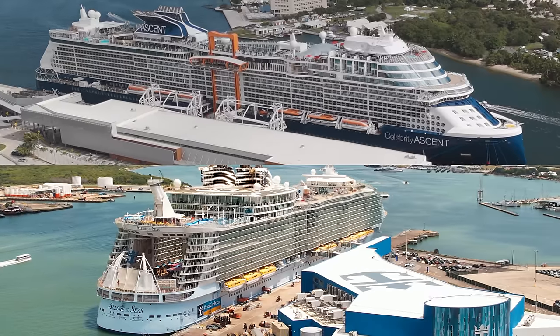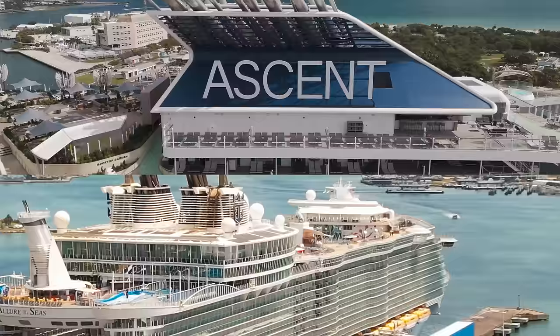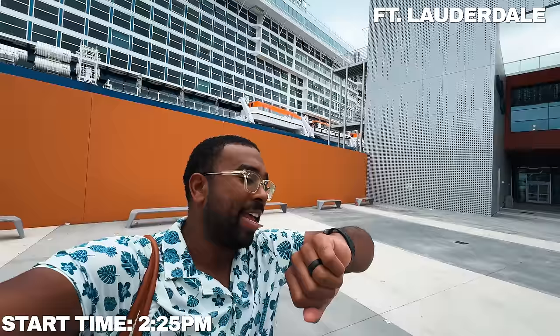We're about to board the Celebrity Ascent, the newest ship in the Celebrity fleet. And today I'm boarding the Allure of the Seas. It is 2:25. Let's do this.